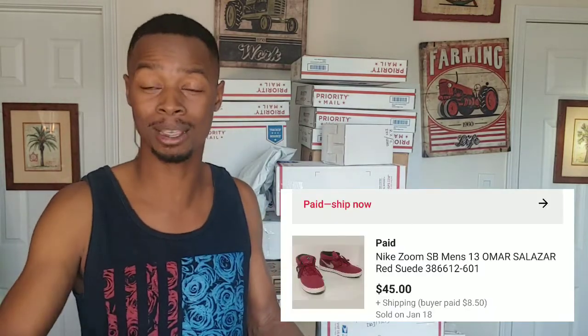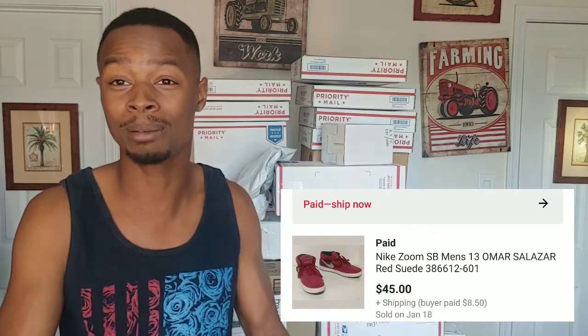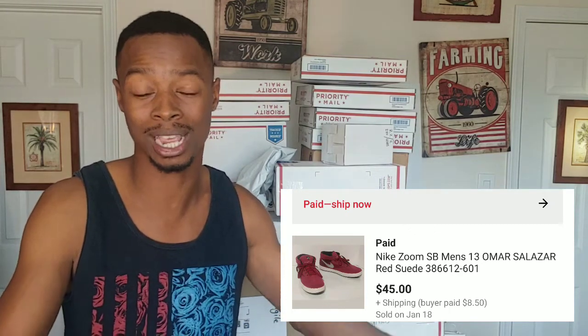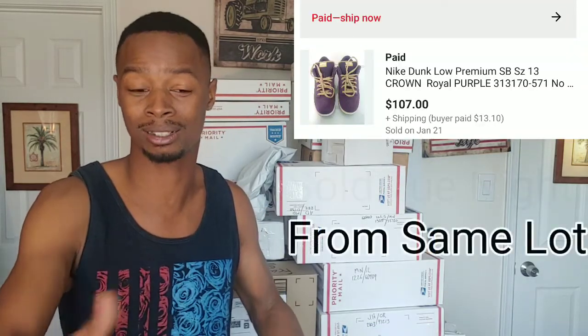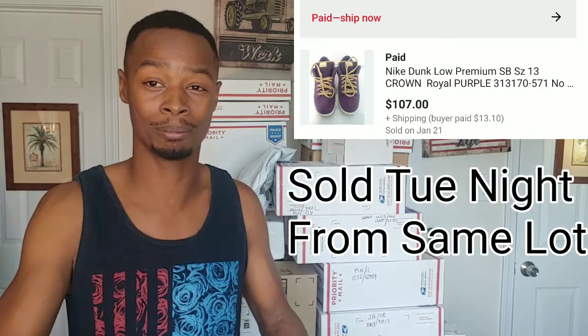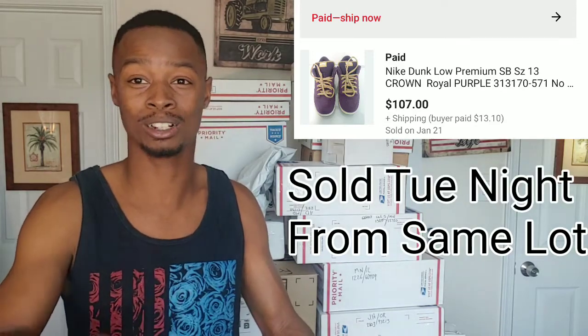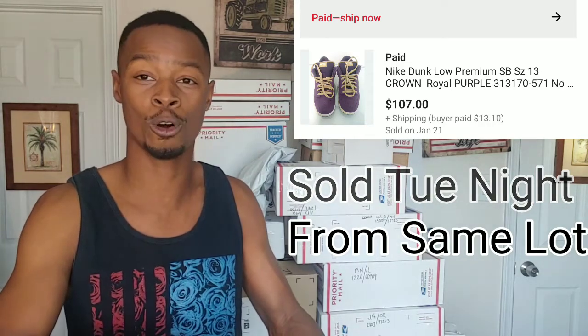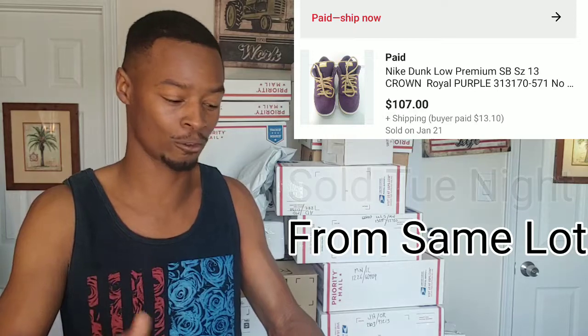The next item that I'm going to share with you guys is a pair of Nike Zooms. They sold for $45 plus $8.50 shipping. I got these from eBay as a part of a lot of shoes that was sold together. It was 8 pairs of SBs and Zooms, I believe. But I listed all of them. I've already made my money back from them. I paid $80 with shipping included for all 8 pairs. This one sold for $45, like I said before.